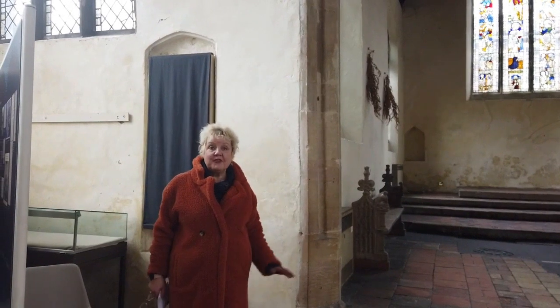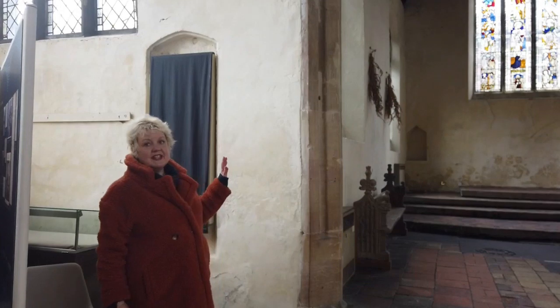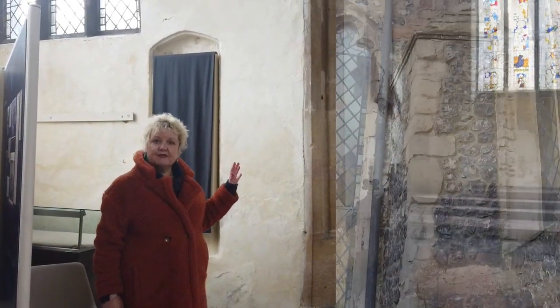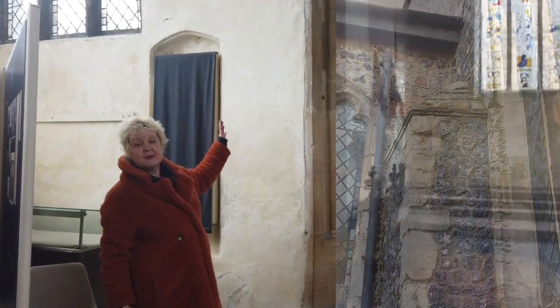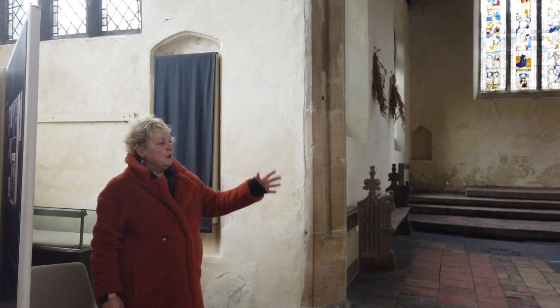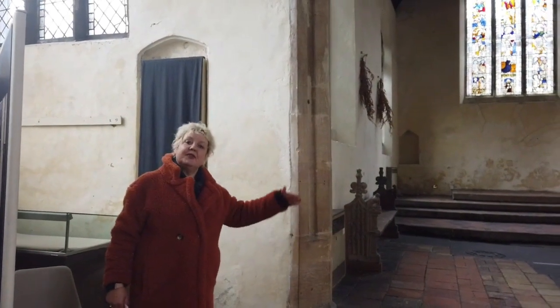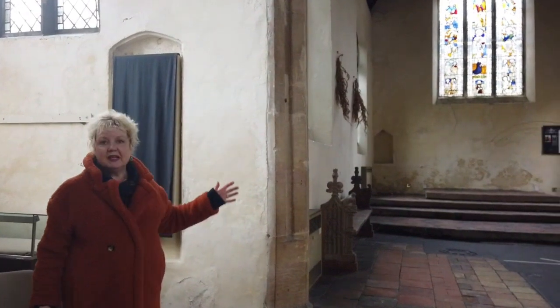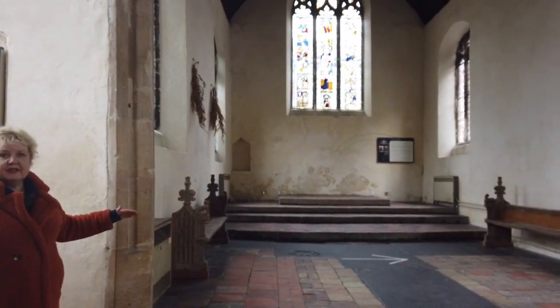At this point, we really need to use a bit of imagination. We've already seen outside the evidence of the rood stair, and on the wall of the north transept we have the evidence of the blocked-in stair from the other side. But when we come across and look at the division between the nave and transepts with the chancel, it's completely open today.